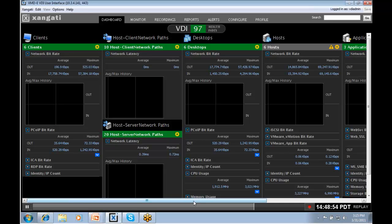Today out the gate, for the customers in particular who've got VMware on the back end and XenDesktop, we've got an absolutely great solution for them. Absolutely. And it's worth noting that it's very complementary to Citrix's really great product called Desktop Director, which focuses on the desktop level. You can think of the Xangati piece as the complement, looking at the health of everything that ultimately is supporting the desktop experience. You bet.